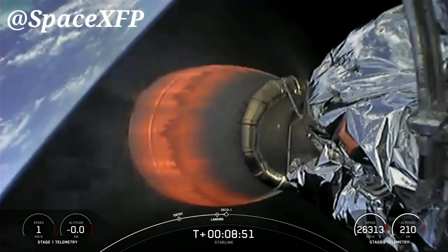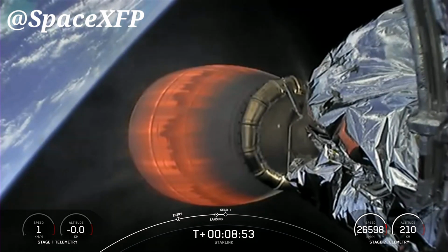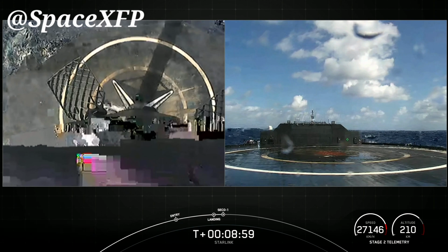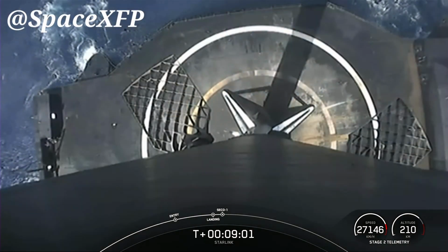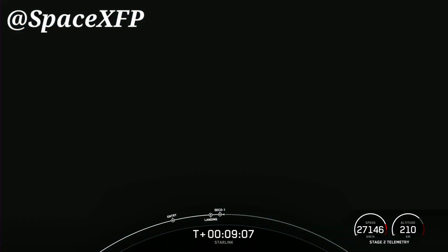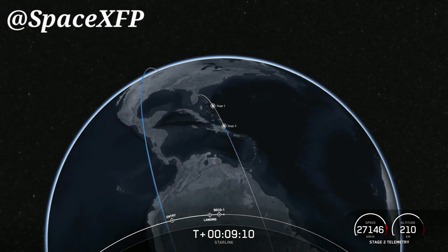Does look like the video cut out for a little bit. I'm hearing some cheers here in Hawthorne. And there's visual confirmation that the first stage has landed for the 6th time. And this marks our 106th overall successful recovery of an orbital class rocket. That includes both Falcon 9 and Heavy first stage landings.